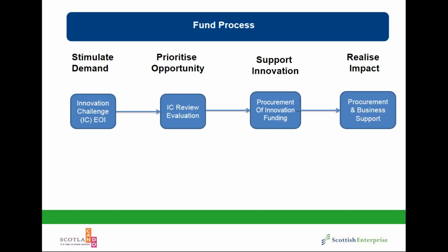We will then evaluate those expressions of interest. We will then score them against a set of criteria, which is in the guidance document, which I'll touch on towards the end of the last slides. But it's effectively looking at the impact on you, the public sector, in terms of the innovation challenge. If we solve it, how is it going to improve your service delivery? How is it going to reduce the cost of your service delivery? How is it going to improve the ability to implement policy? How is it going to improve the life of the Scottish citizen? But also, what's the economic impact opportunity for companies who can deliver the solution?